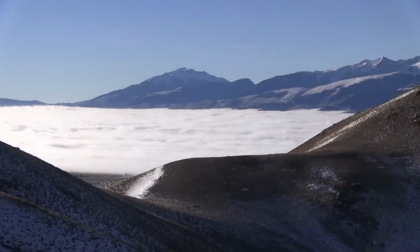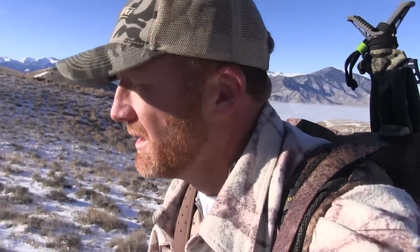Before we drop down to the truck again, there's just one little pocket that I want to go look at because while we were hiking up there were a lot of tracks in the snow. So I think there's got to be some elk around here. So we'll do one more little climb and go see if they happen to be in this other area.